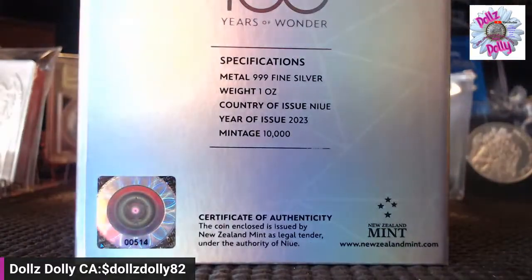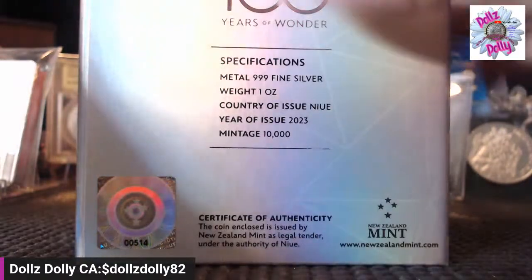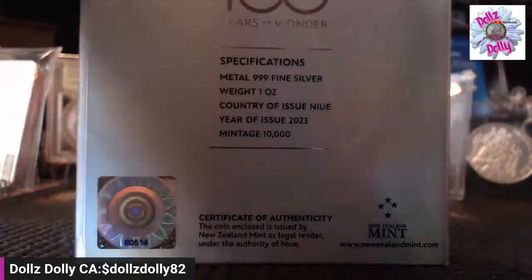There's only 10,000 of those mintage. Those are really cool. Those sell really well, you guys. Highly sought after, 100 years of wonder.